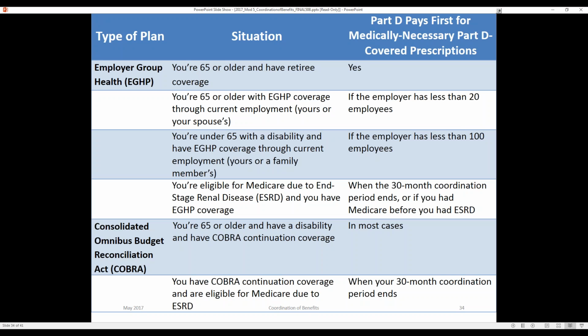If you're eligible for Medicare due to an end-stage renal disease situation and you have group coverage, Part D pays first when the 30-month coordination period ends, or if you've had Medicare before you had ESRD. When you deal with COBRA and you're 65 or older and have a disability and have COBRA continuation coverage, Part D pays first in most cases. If you have COBRA continuation coverage and are eligible for Medicare because of end-stage renal disease, Part D pays first when your 30-month coordination period ends.